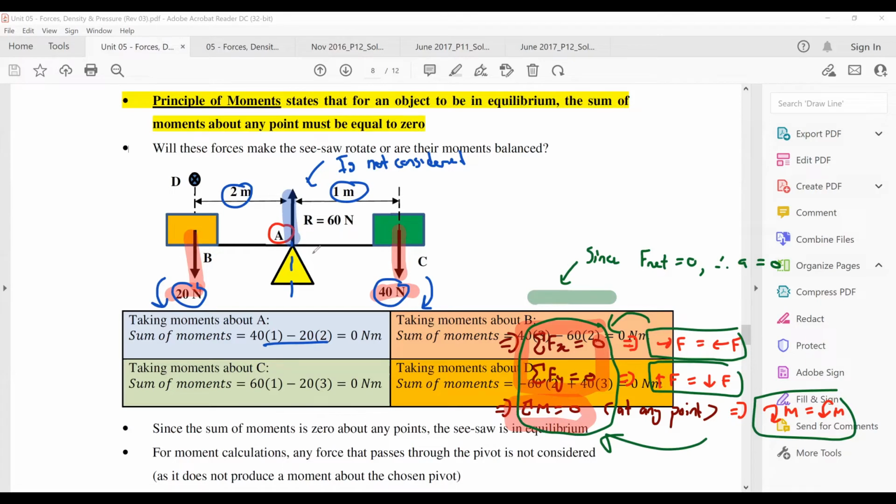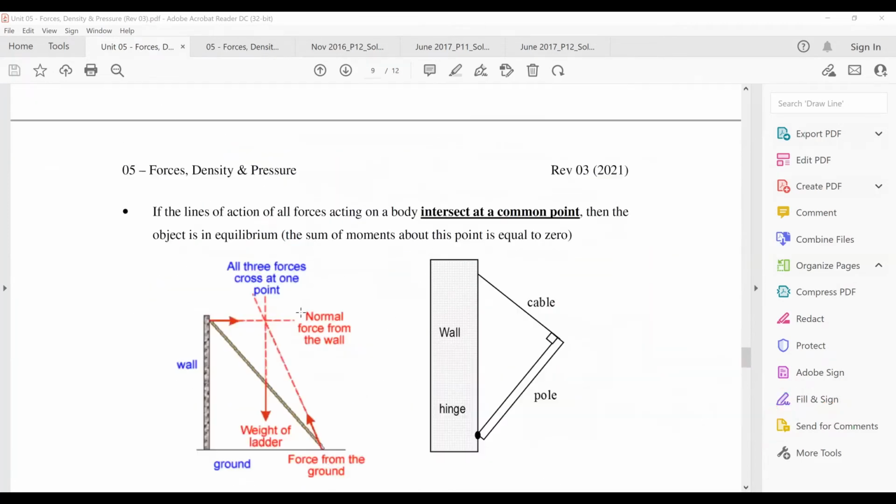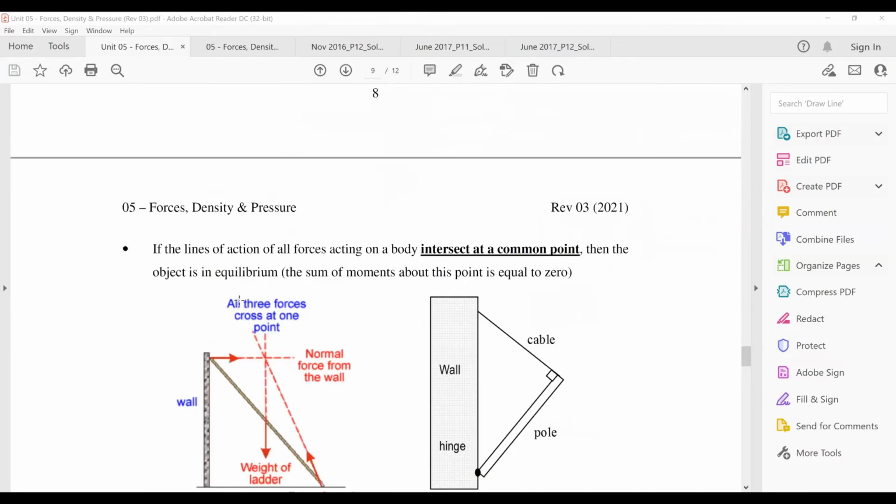Okay. Now if you try to repeat the same thing for B, for C, for D, you eventually come to the conclusion that the resultant moment is zero. So here, since the sum of moments about any point is zero, we would say that the seesaw is in equilibrium. Okay, so when you do the calculations, any force that passes through the pivot will not be considered because it does not produce movement about the chosen pivot. So for A just now, I told you specifically, this force here don't consider because it passes through the pivot. Okay, so this one, I won't talk so much about it because it doesn't really mean much. I want to talk more about what is on the next page, page 9.